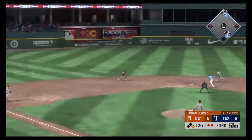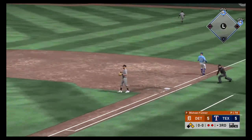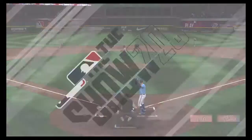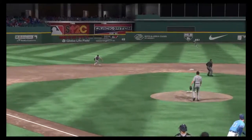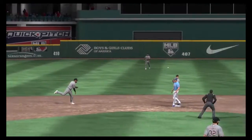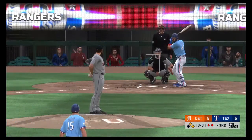Hard on the ground towards short. Oh, and he has some trouble with it. And the recovery's too late as he's able to beat the throw to first. Nice effort by the shortstop right there. Kept it in front of him. That's all he could do right there, Dan. You know, in a spot like that, that's an infield single. That's a tough play. Just to knock that ball down was a pretty good job. But any way you look at it, that should be scored a base hit, and I'm sure it was.